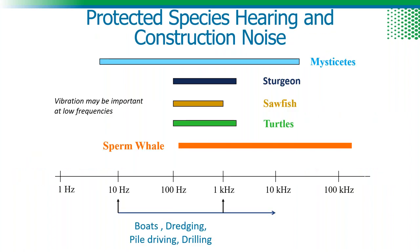So if you look at the frequency range of sound production and hearing in many aquatic animals, it overlaps with the frequency range of noise produced by man-made activities. So you can see here, there's fish like sturgeon and sawfish, and also reptiles like sea turtles and some marine mammals. And the frequency range that they operate in is overlapping with things like man-made noise, like boats and dredging and pile driving. And that creates a problem.